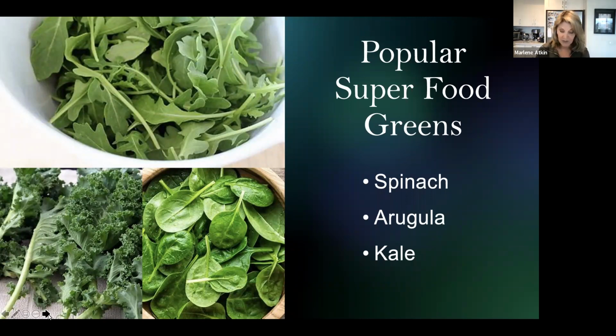Compared to other leafy greens, arugula is low in oxalates, and oxalates are chemicals that can sometimes inhibit absorption of minerals into your body. Sometimes people say they can't eat spinach because of oxalates. It depends on your particular body chemistry, but arugula would be an option if that were the case.